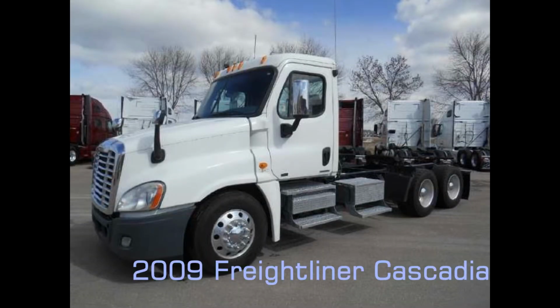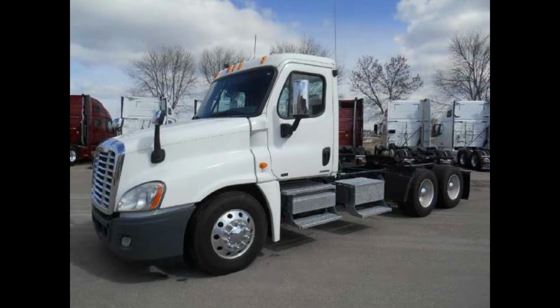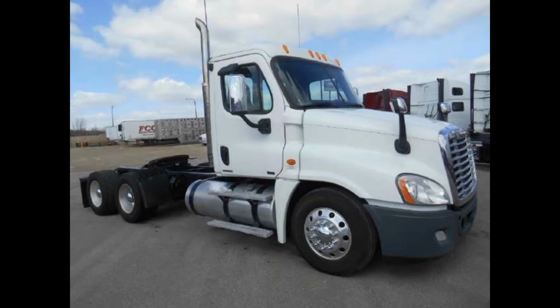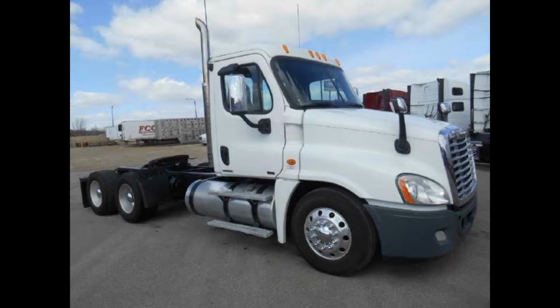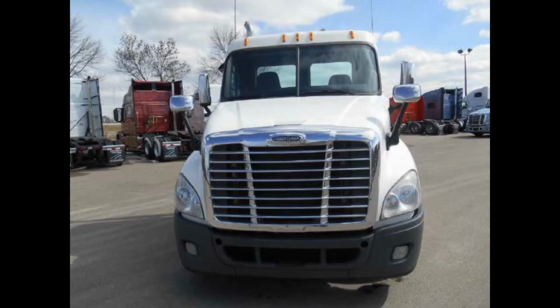Next up we have a 2009 Freightliner Cascadia with a Mercedes 450 horse, 10-speed overdrive. This day cab truck for sale has dual tanks, a 202-inch wheelbase, 12,000 fronts, and 38,000 rears.